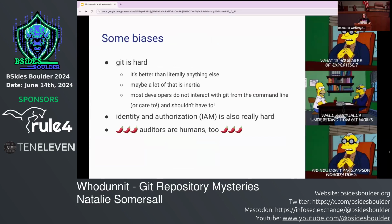So I have some biases. I have been working with Git for a very, very long time. Git is hard. I feel like it's better than literally anything else. And maybe a lot of that is inertia, and maybe a lot of that's just because it's genuinely great. And most developers, in my experience, do not interact with Git from the command line, and you shouldn't have to. You shouldn't have to memorize a couple of shell commands just to make some changes to code.